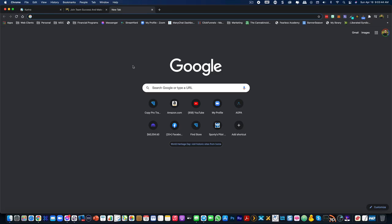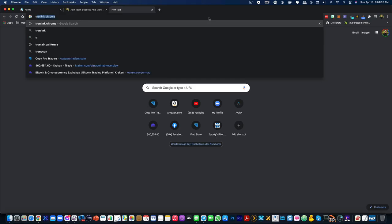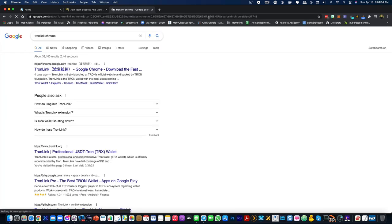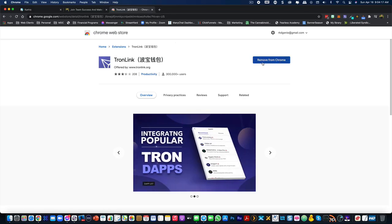Okay, so first thing is you need to get the Tron Link add-on. If you look up here on the right, you'll see this one here is MetaMask and this one here is Tron Link. So I'm going to go to my Google search and just type in Tron Link, and you can see it already comes up, Tron Link Chrome. I hit enter, and now you'll see the first thing up here is Tron Link Google Chrome. It's going to bring you up this screen. Now, over here, it's going to say, I think, install on Chrome or add to Chrome or whatever. And you've got to click on that and go.